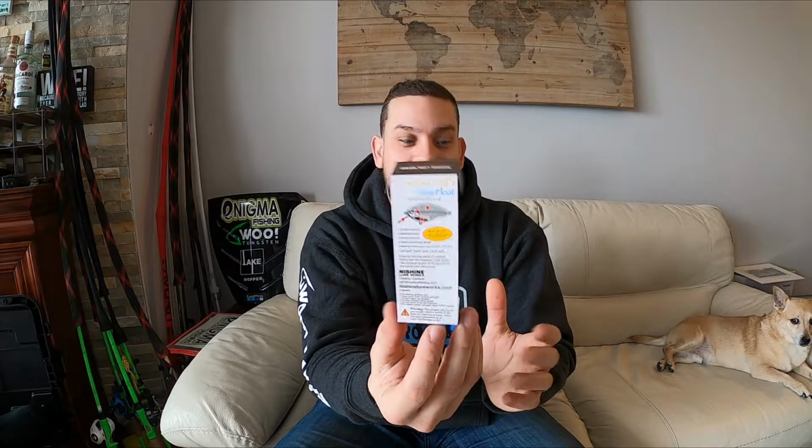Nyshine Lureworks, not really sure if that's how you pronounce it. They make some really cool crankbaits and jerkbaits. I picked up some crankbaits. I normally use the Strike King and the Live Target crankbaits, but they make these really dope looking crankbaits, and I had to grab a few just to try them out.